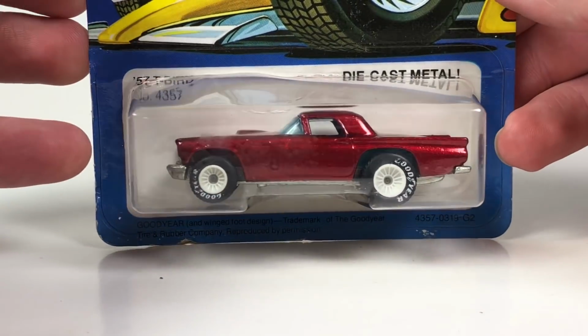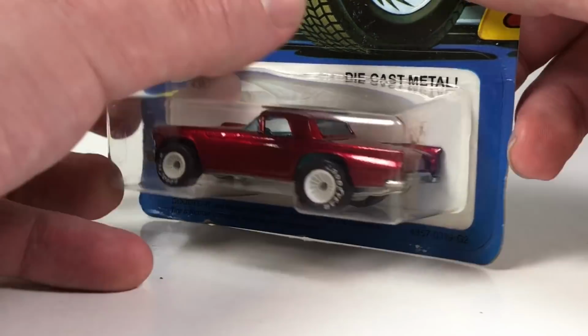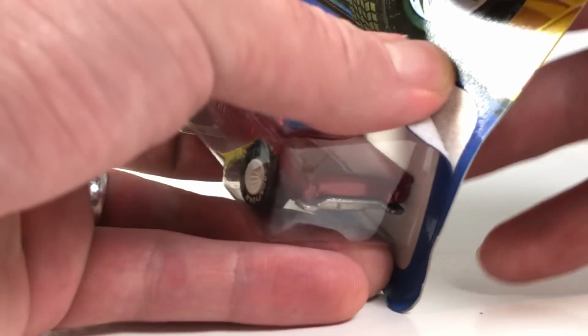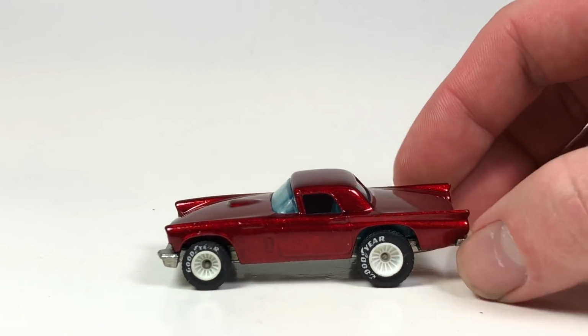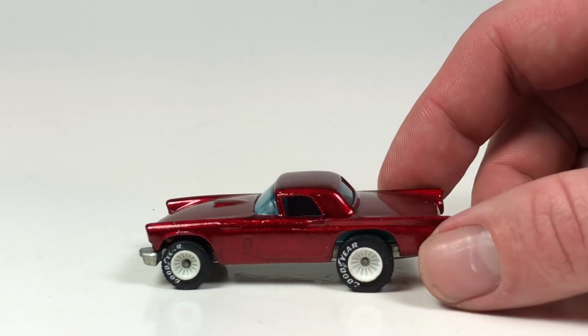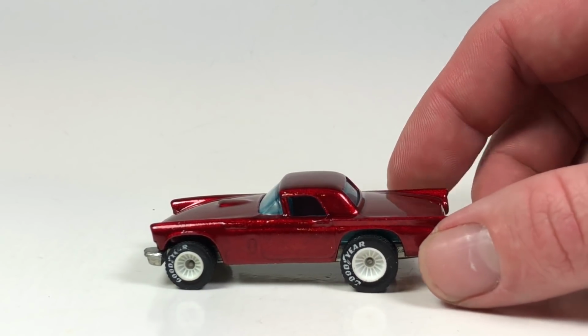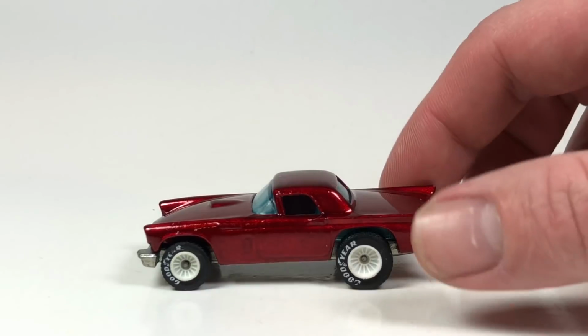Next up, we got the '57 T-Bird. This one's got metal flake paint. The casting itself debuted in 1978, from what I understand. And this one's from 1983. There was also a gray hub variation to complement the white hub variation, which most of these did have, a gray and a white. It was also in 1986 Real Riders, I believe, as well.